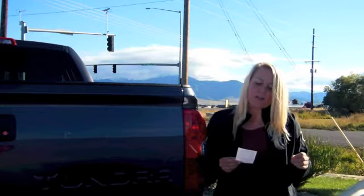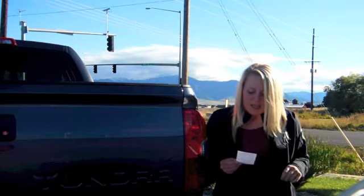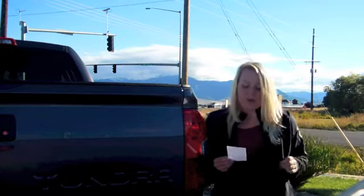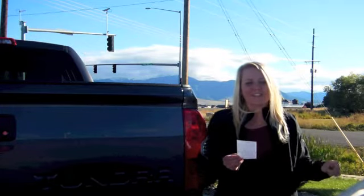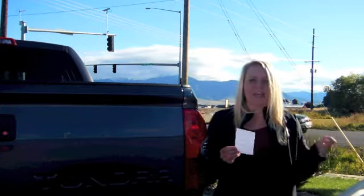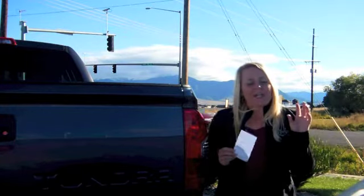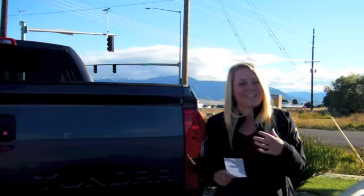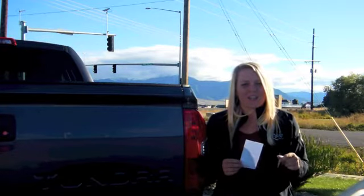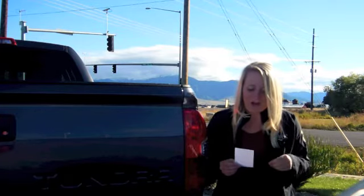The test is called the SAE J2807. It is from the Society of Automotive Engineers, and it's performance requirements for determining tow vehicle gross combination weight rating and trailer weight rating. Kind of a mouthful there. We started with this test after the release of the Tundra in 2007. So we're using the same powertrain, the 5.7 liter, which is what I'm going to be talking about.